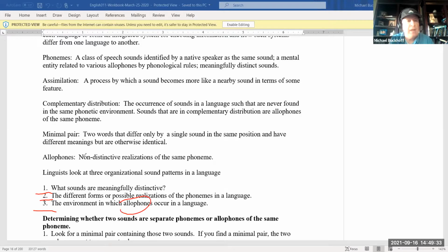So basically when we look at the possible realizations there, this is looking at what's called complementary distribution. That's the second thing we look at in phonology. And the third thing is the allophone. So first, what phonemes exist? And then how do they occur in the language? And then what are some of the allophones in the language? Think about that. I'm going to show you one more here.